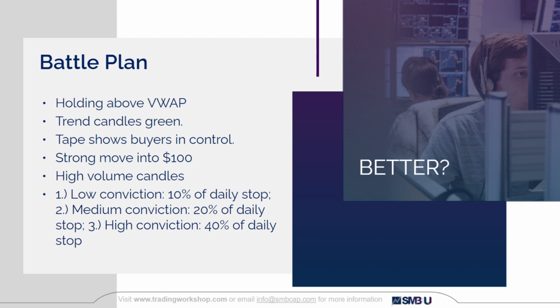These are my entry rules: holding above VWAP. Obviously, I wanted to hold above VWAP. We'll get into the trend candles that I use. It's like a variation of Heikin-Ashi, if you've ever heard of those or seen those. Tape shows buyers in control. I wanted a strong move. I mean, this is the big one. I wanted a strong move. I wanted like a door ram through it. I didn't want something that's chopping and grinding into it. I just wanted a bulldozer straight through 100.